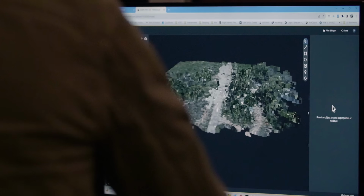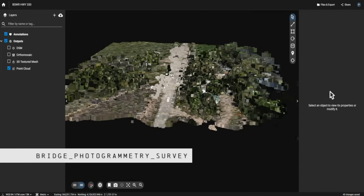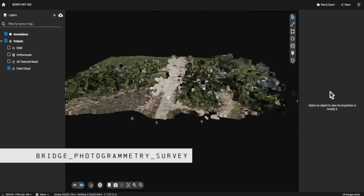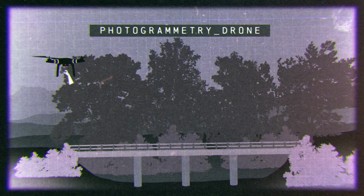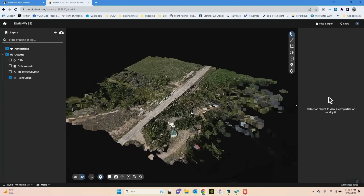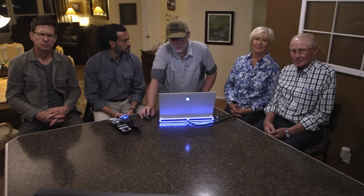So I'm going to show you what I have. This is the photogrammetry data. This is the bridge. You can tell where you are. The photogrammetry tool is looking at the visible spectrum only, right? It's basically digital photographs taken from a drone, from the air. It can create depth, so you get three-dimensional data like this. This is crazy. Everything looks just fine.